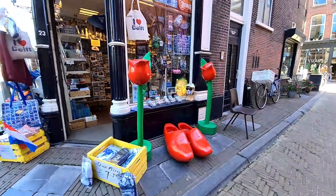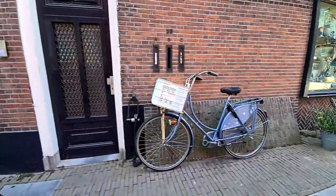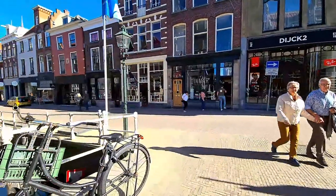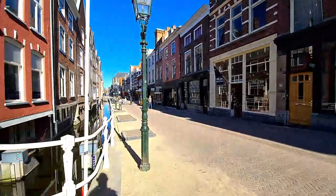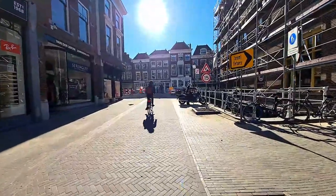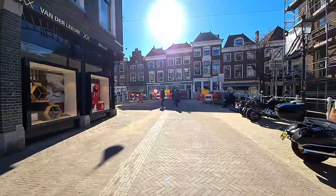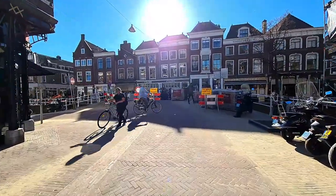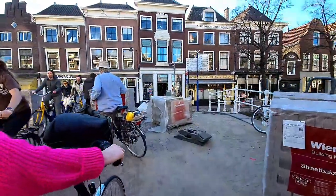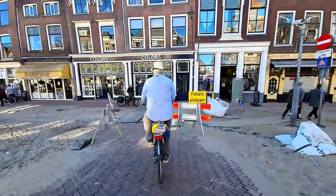Huge tulips. Would you like to have one tulip? And Dutch wooden shoes. And a typical Dutch bicycle. I think this is the way we came from. Let's try this one. This side. I'll just show you around like 10-15 minutes and then we will say goodbye to each other until Wednesday, I think. Oh yeah, let's follow this little canal side. Oops. Sorry. Okay.